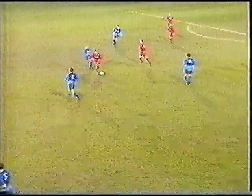Well, Brian Coyne can't believe it. What drama. That was a great opportunity to settle it once and for all. 5-3 would have killed them off. But look, he blasted that high and over the crossbar. And the crowd just trying to lift their players.